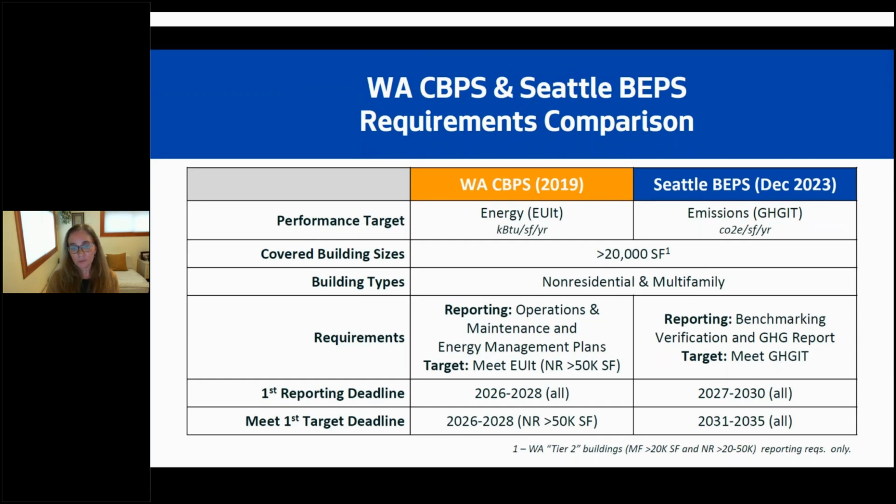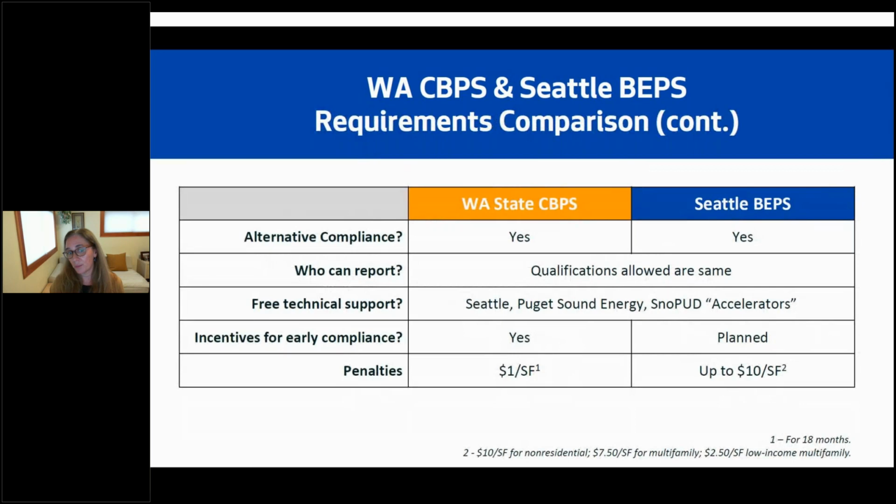So the requirements are a little bit different. There is some reporting in each, but we're not having the same exact ones, but we do hope you'll have some synergy between those two. And then the reporting deadlines: the state standards come into play a little earlier for actually meeting the targets, and ours are a little later. We do have alternative compliance options for both policies. I'll talk more about the Seattle ones in a few minutes. I already mentioned the qualifications being the same. There is free technical support for both policies. On the Seattle side of things, we're definitely growing ours to include more about BEPS. The state already has its incentives framed out. We are planning on them and working on them for the Seattle BEPS. And the penalties is just a comparison slide there. I'll talk more about Seattle's penalties later on in the slide presentation.